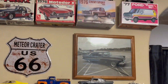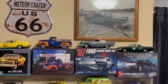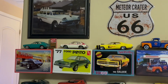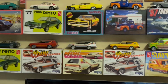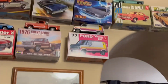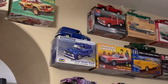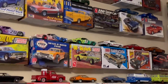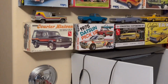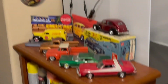Go down here. That black car in that photograph used to be mine when I was a teenager. It's a 58 Ford. That station wagon was mine also, years ago. There's all my Pintos. And we go up here. There's some more build-ups. All the way around. We'll go down here, all the way like that. And then here's some here on the table where my paint is stored.